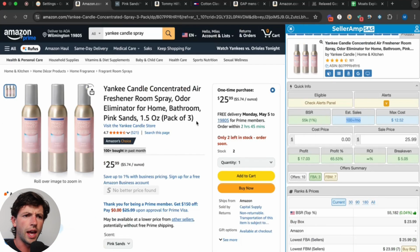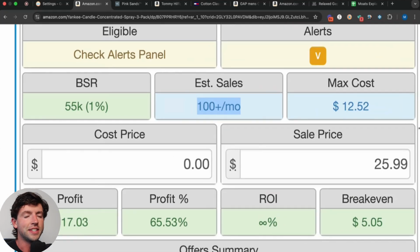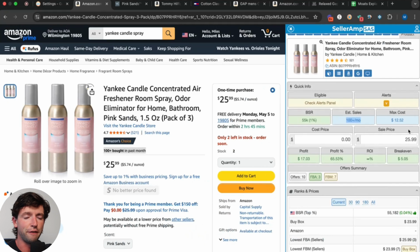And you might be thinking, okay, aren't there a ton of fees and shipping and everything on Amazon? Luckily, SellerAmp actually takes into account all of that stuff for you. It literally takes into account all the Amazon fees, shipping, sales tax, literally everything like that.